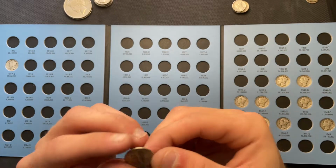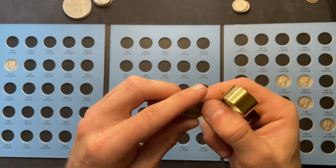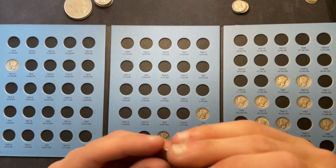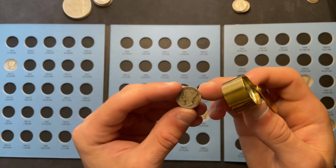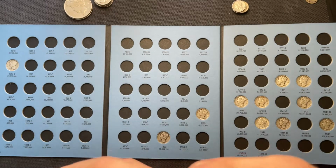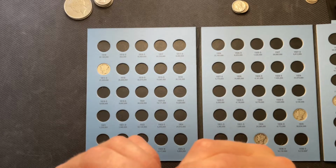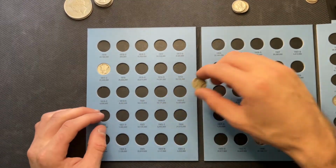This is a 1923, and it's heavily worn, but faintly you can see it. You can see the 3, 1923, and there's no mint mark. That's even relatively visible. Again, this was super circulated and super fine, but it's definitely a 1923. Like I said, I have no idea if there's a mint mark. If there was, it's definitely not visible, so it'll go in the standard.